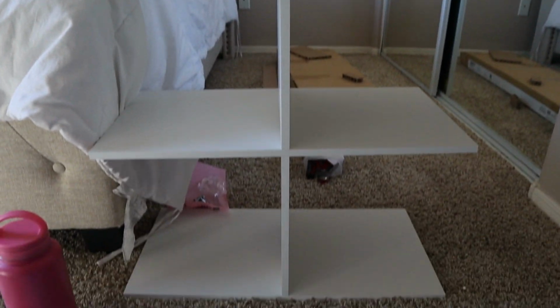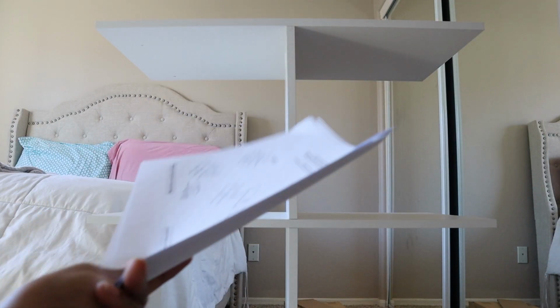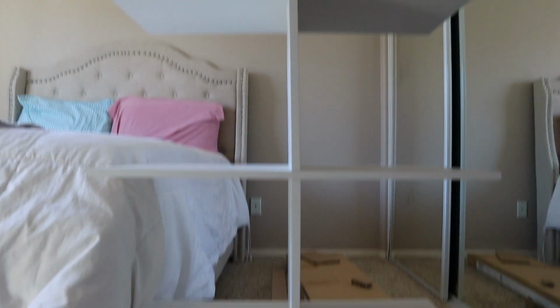Okay, here's what the stand is looking like so far. It's actually looking pretty good. The only thing is, these steps are actually really easy to follow, but I did build it wrong at first.